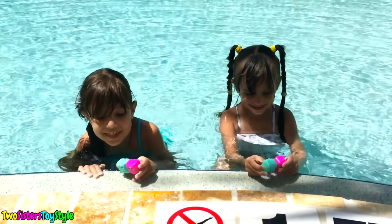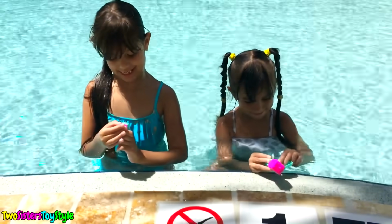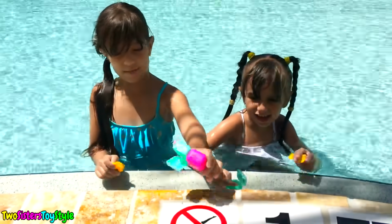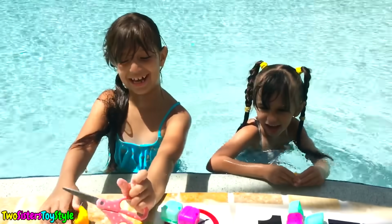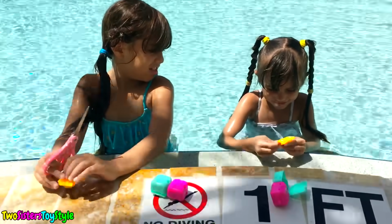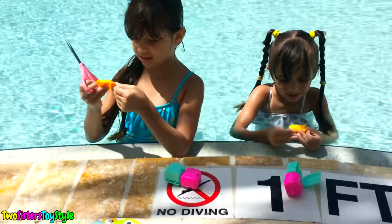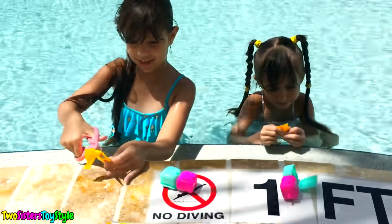Okay, now we're gonna open Shopkins. One blind baby dog. I got Puppy Blind. Huh? Mine feels weird and crazy.